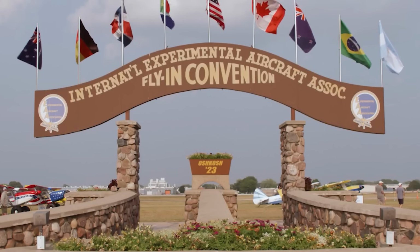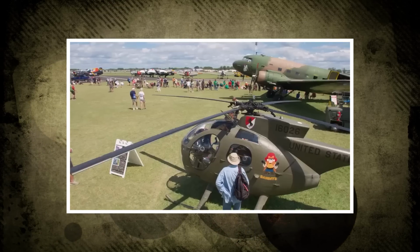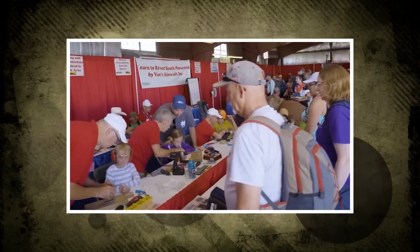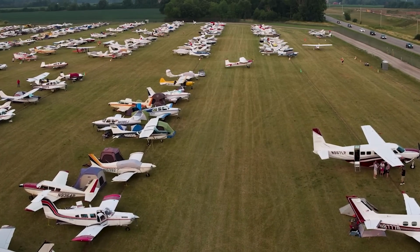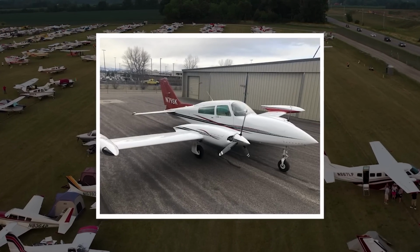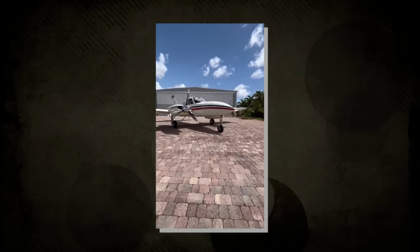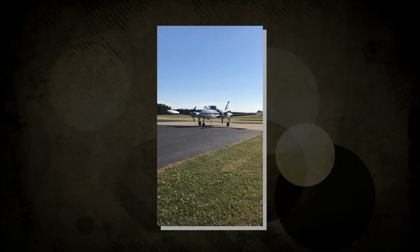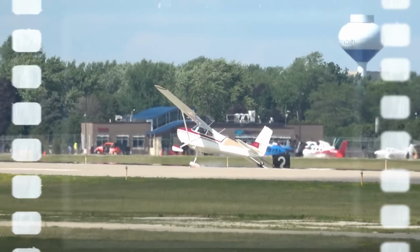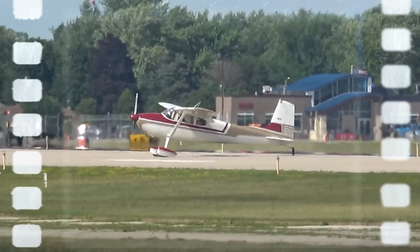AirVenture, an iconic pilot festival in Oshkosh, Wisconsin, stands as the grandest congregation of aviation aficionados and aircraft manufacturers on the planet. Amidst the buzzing excitement, the Cessna 310, a cherished light twin-engine aircraft, has carved its name in the Aviation Hall of Fame, proving its mettle in a myriad of roles, from private transports to reliable charter workhorses. Yet this gripping incident serves as a chilling reminder of the perils that lurk in the skies.